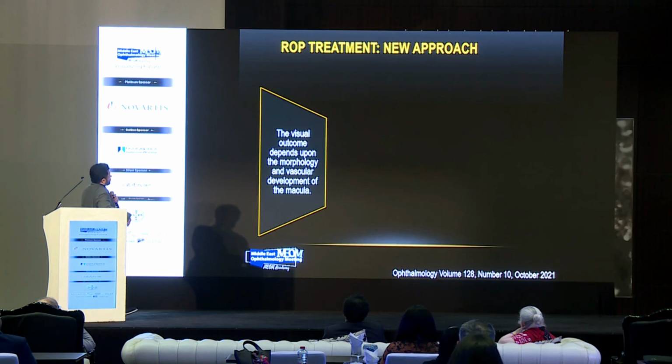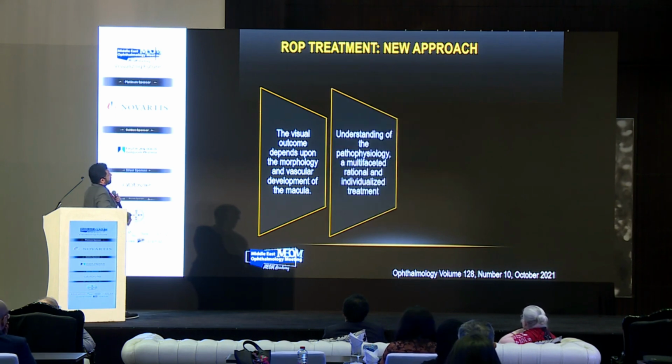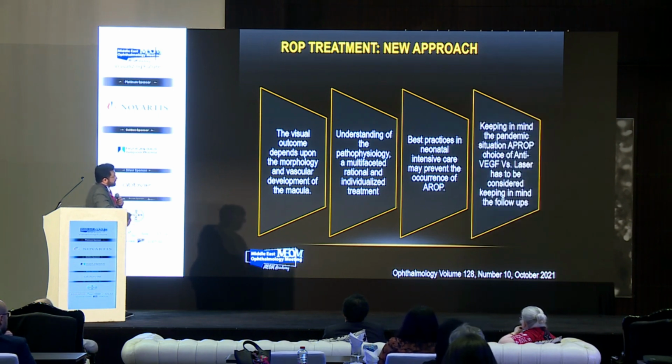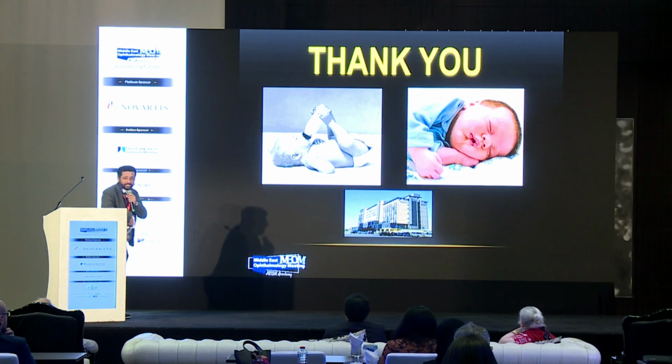So, the new approach: we have to see the morphology and the vascular development of the macula. That is very important to see. We have to understand the pathophysiology and the rationale of individualized treatment, and I think that is what today's presentations were all about. The intensive care and how we manage these babies also affects how we get the best out of our treatment. And lastly, especially keeping in mind the pandemic situation, we have to know what to choose between anti-VEGFs and lasers, keeping in mind the follow-ups. Thank you so much.